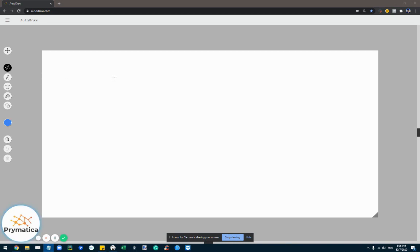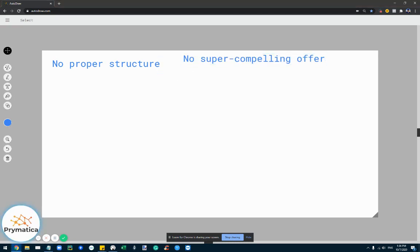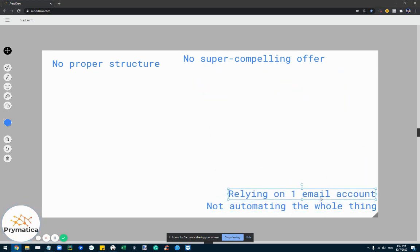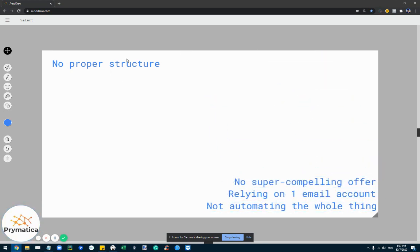Now, there are basically four mistakes that most people make when they actually set out to do cold email marketing. And I'm not going to go into why you should do cold email marketing, but let me already tell you that if you're not doing it, then you're missing out for real. This is probably the best way to do marketing nowadays, even better than Facebook ads, Google ads, and all that. So let me show you right now. These are the most common mistakes, and I'm going to go one by one over all four of them.